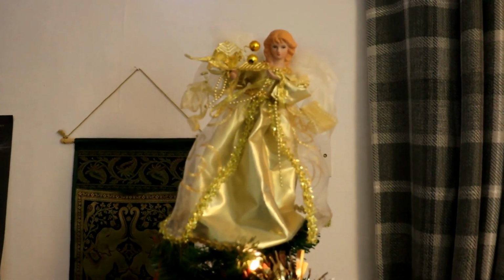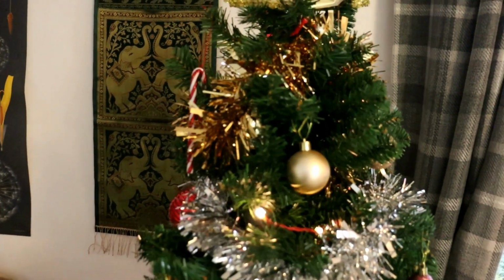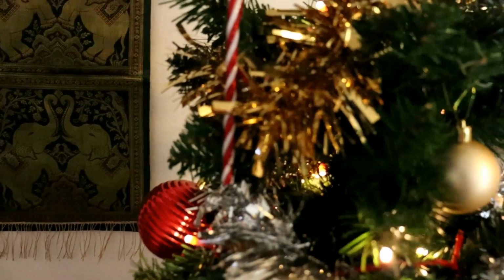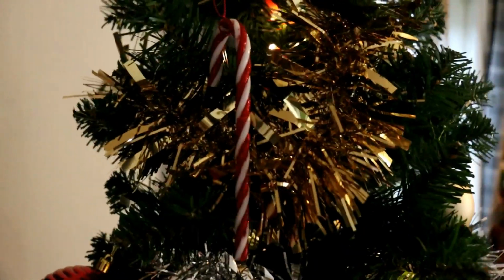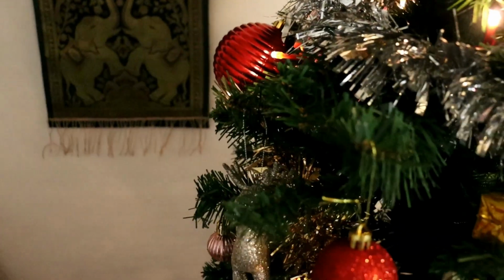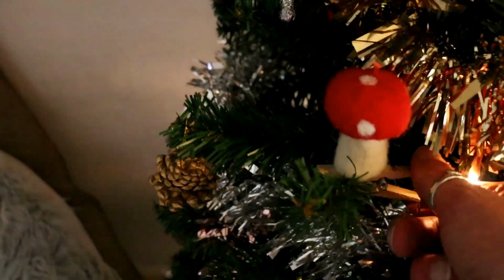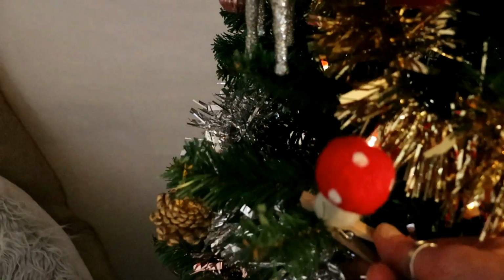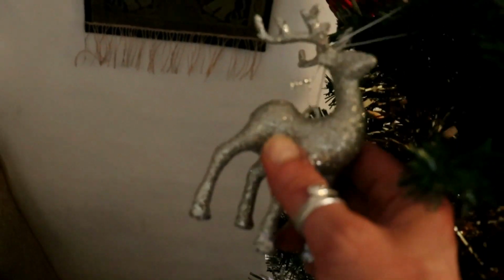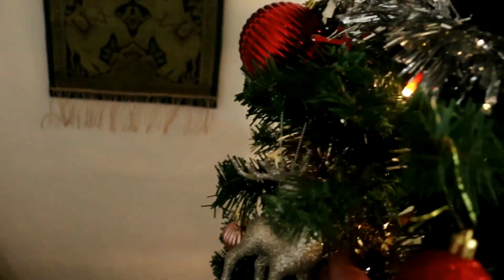I have a beautiful angel on the tree, a lovely fairy at the top of the tree. And I usually buy myself little gifts, so you've got to have candy on the tree. This is not real candy, but the whole idea of hanging decorations on the tree was to hang food offerings for the nature spirit. So this is my new gizmo. This is a little felt mushroom. It's very cute. Last year I bought myself this rather gaudy little glittery reindeer, so they go quite well together.